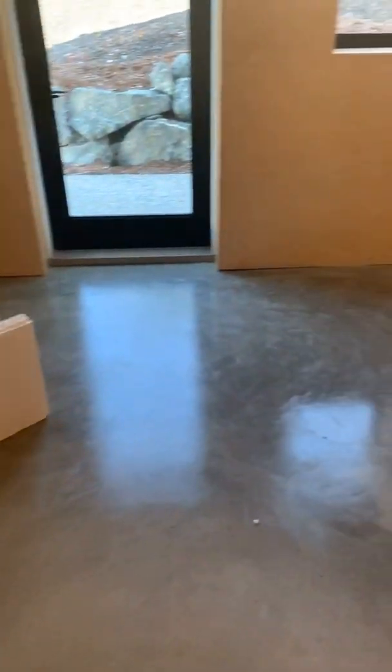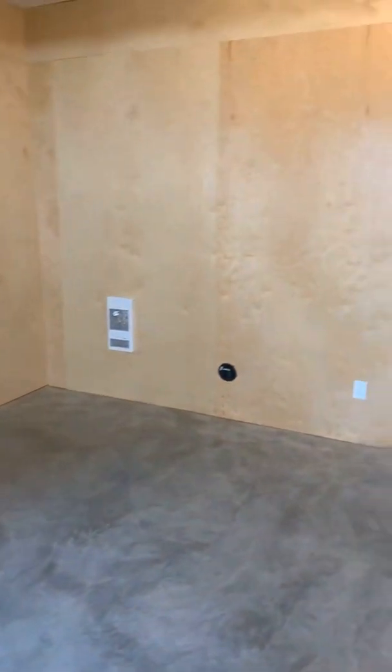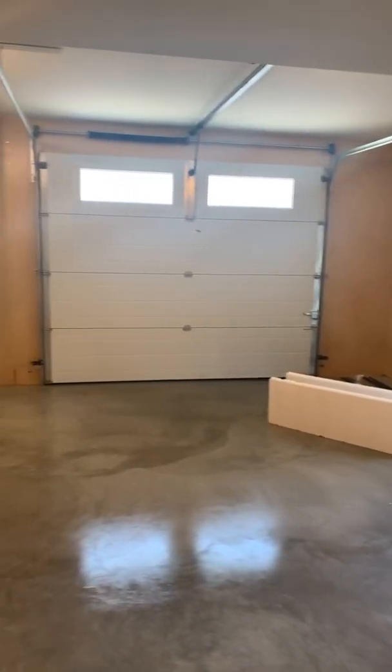There's the ICF block that I was talking about earlier. So in essence, that's how the home is all built. This garage is heated. So you can perhaps build in an office. You know, you could build in another bedroom. It's got a separate door there. So there's a lot of stuff you could do.